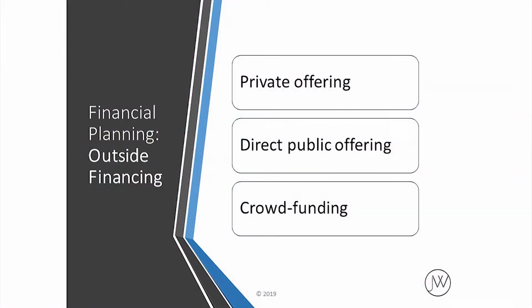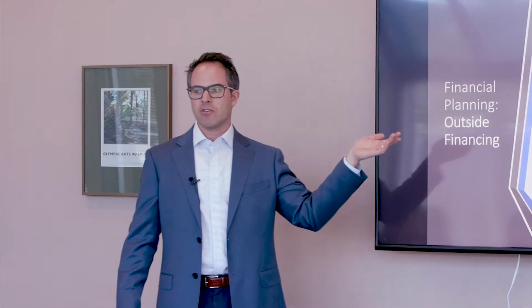So as I mentioned, when it comes to outside financing, we work hand in glove with these conversions to do the financing work through either a Regulation D private offering, a direct public offering, or crowdfunding. We just did a conversion in Massachusetts involving a direct public offering. And so the purchase price will be entirely financed through a DPO.